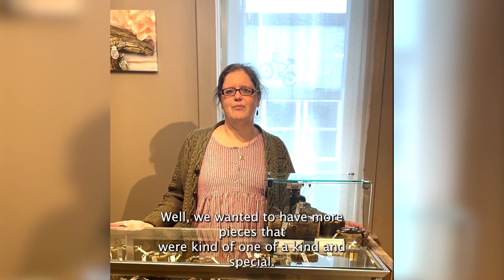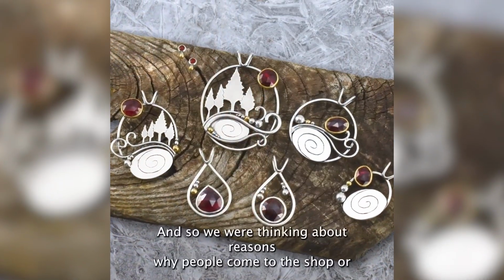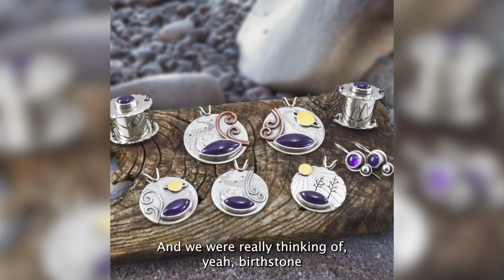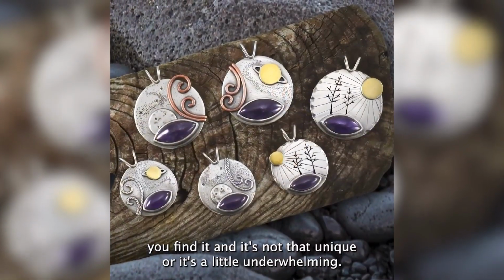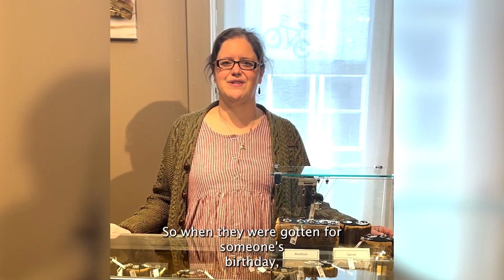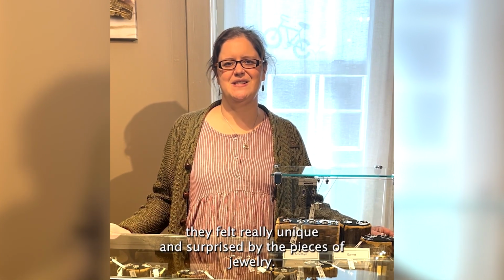Well, we wanted to have more pieces that were kind of one of a kind and special. And so we were thinking about reasons why people come to the shop or look at us online. And we were really thinking, yeah, birthstone jewelry is a really common thing, but I think often you find it and it's not that unique or it's a little underwhelming, and we really wanted to make these pieces special. So when they were gotten for someone's birthday, they felt really unique and surprised by the pieces of jewelry.